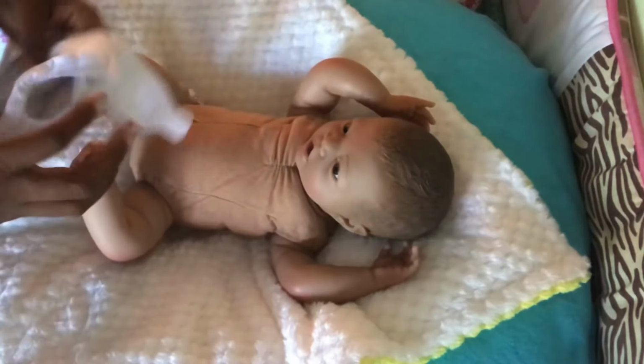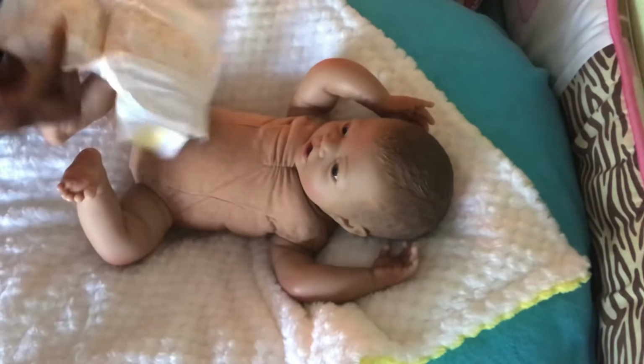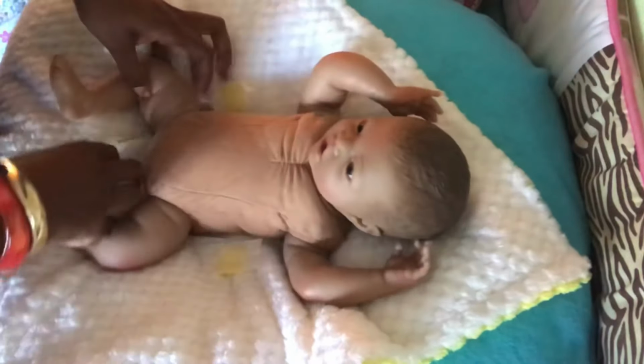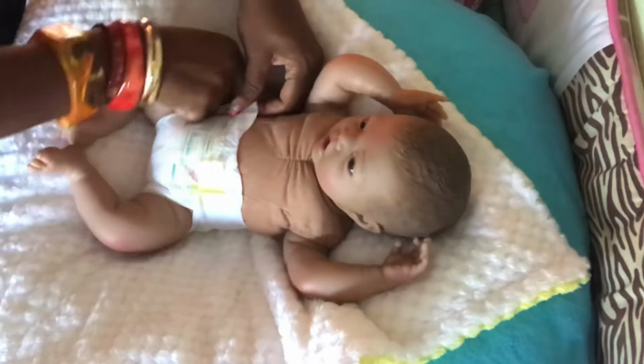Aww. Super cute. Super, super cute. Let's see, this little preemie could fit her. She might even be able to fit in a newborn. But I think she'll do good with a newborn diaper as well.